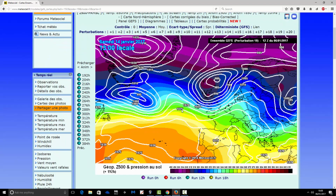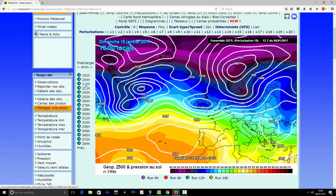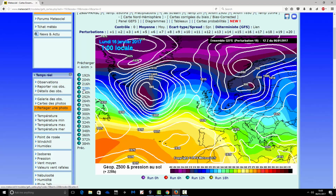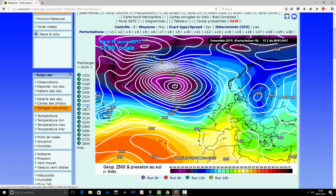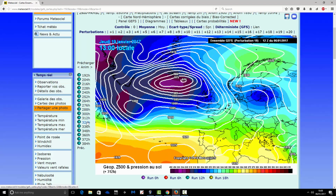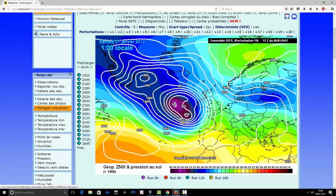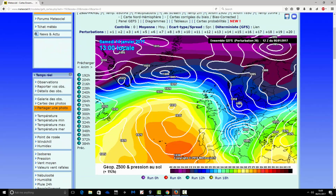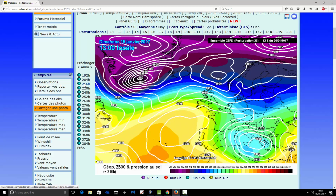Number 19, penultimately, has quite cold weather there for a couple of days. 14th, 15th, winds are in from the north, and then low pressure breaking through off the Atlantic into the second half of the month. That one looks quite wet, stormy, and fairly mild as well for the second half of January.